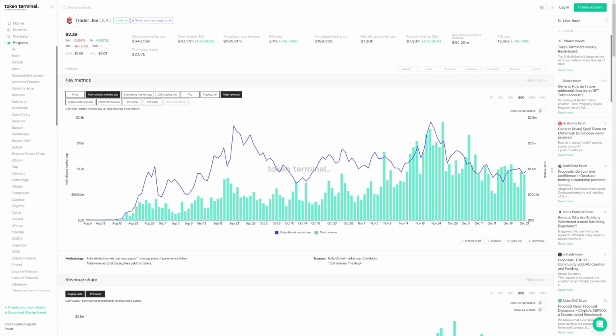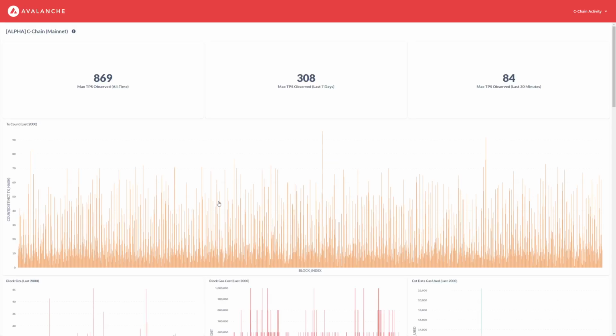However, despite the overall success, the JOE token has not performed that well recently. This could be due to the stellar initial growth of the token, but despite the overall success, the JOE token trades at a mere price to sales ratio of less than 2, making it one of the lowest valued tokens on Token Terminal after only SpookySwap, despite JOE token holders getting a significant portion of the actual fees.